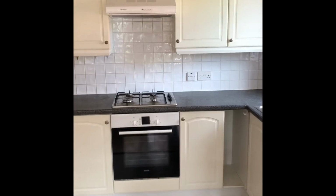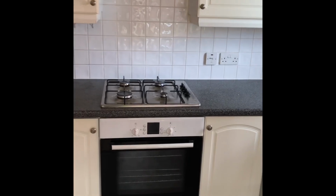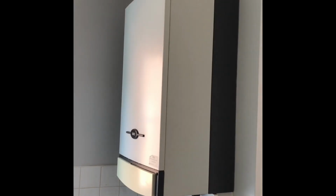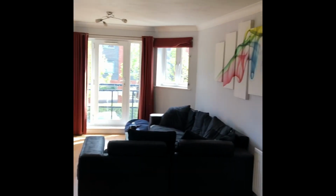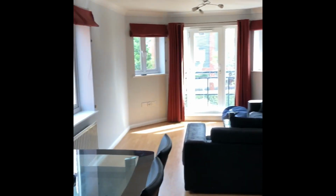So kitchen, you've got plenty of storage, washing machine, oven, gas hob, which is a nice feature, with extractor above. Again, more storage, and then a tall Whirlpool fridge freezer at the end. Window off the kitchen, and there's your back-seat combi boiler. So again, in here, we've got two radiators. Being a modern building, it should be very effective, very cheap running costs in terms of your heating.